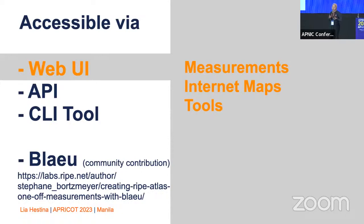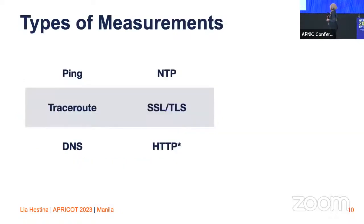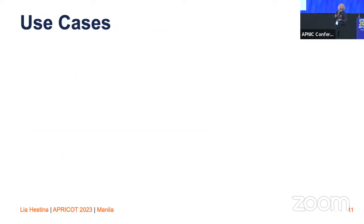We have very vibrant community members around RIPE Atlas, and they're creating tools. For example, Stephane Bortzmeyer created his own CLI tool, and you can read the information about this tool in the RIPE Labs article shown there. There are 6 types of measurements that you can run with RIPE Atlas: ping, traceroute, DNS, and so on. For the HTTP measurement, you can only use anchors as targets.